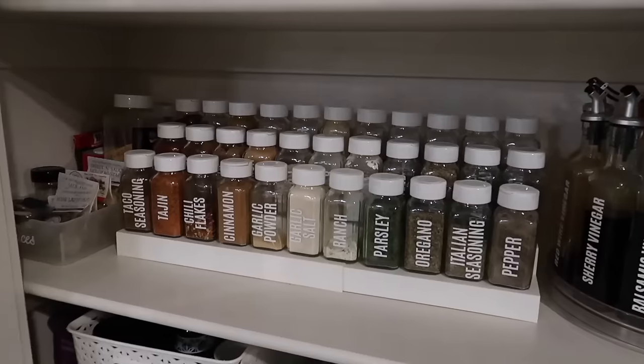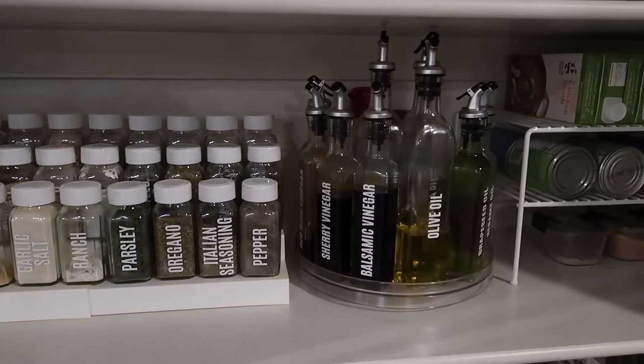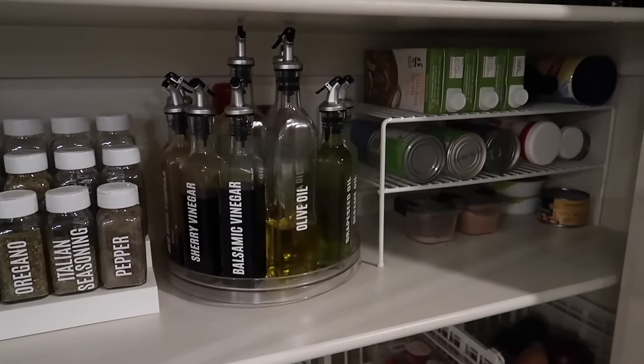Moving down to the next shelf, I think this one's actually my favorite, probably because of this spice shelf. And you may think this is an excessive amount of spices. You're entitled to your own opinion. I love it. I think it's beautiful. I have the space to have it displayed this way. I cook extremely often. I feel like I use all of these spices, so I personally enjoy it.